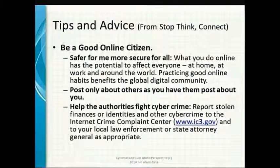And be a good online citizen. Safer for me, more secure for all. It's like the roommate who leaves the front door of the apartment open when he goes to the store. That's not good for everything you own that's in that apartment. He doesn't care. He doesn't have anything valuable. If your computer system is vulnerable, somebody's gotten in. If it's your work computer, they've gotten in. You download unknown software onto your work computer, they've gotten into the corporate network, the campus network. It's your fault. Yeah, they're malicious, but you weren't being careful.